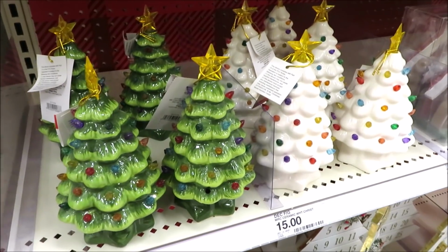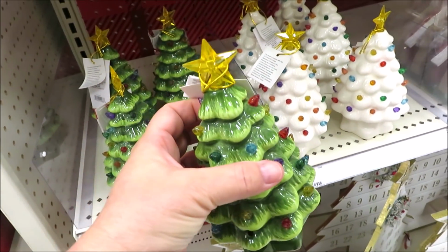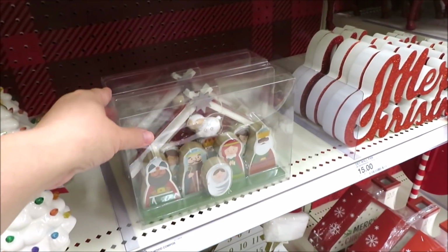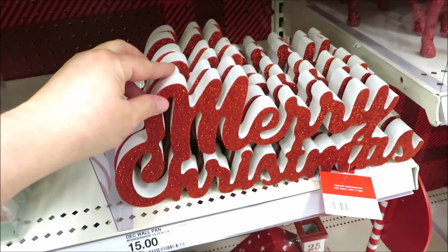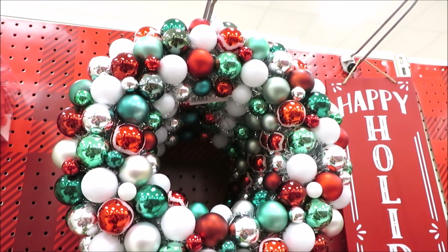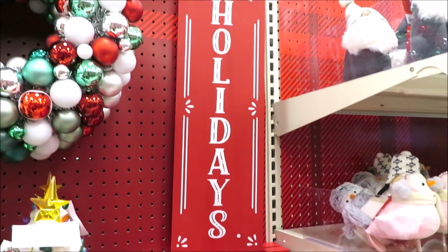Down here they have a bunch of the miniature versions in the white and green for $15. Definitely small, you can hold it in one hand. Next to that for $20, they have an adorable little manger scene. This one is all wooden. And over here, mixing in a little bit of that vintage vibe, Merry Christmas in glitter for $15. Up here they've got the ornament wreath for $20 in red, green, and white, and the hanging vertical happy holiday sign for $10 in red.